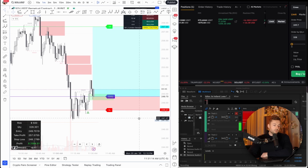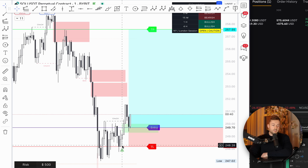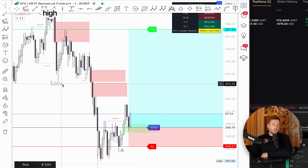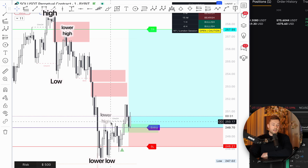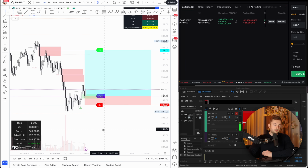Now, this is something that I do look for too, which is called a change of character. All right, and so it's basically when price is moving pretty strongly down, there's a lower high, a lower low, a lower high, a lower low, a lower high, and now there is a new high over that critical level. That's called a change of character. That can sometimes indicate that you're going to get big swift moves or changes in direction, which is why I wanted to tap sort of into this overall area.